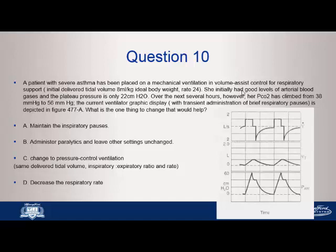Last question. A patient with severe asthma has been placed on mechanical ventilation in volume assist control for respiratory support. Initial delivered tidal volume was 8 mL per kg of ideal body weight. The rate was 24. She initially had good arterial blood gases and the plateau pressure was only 22. Over the next several hours of this setting, however, her PCO2 started to increase from 38 to 56. This is the current scalar of the ventilator displayed here, with a transient administration of inspiratory pause.